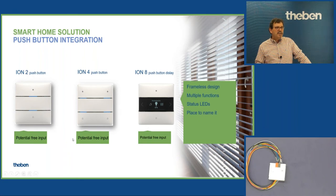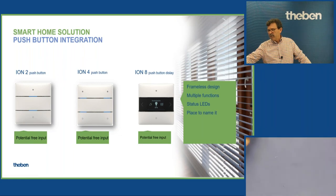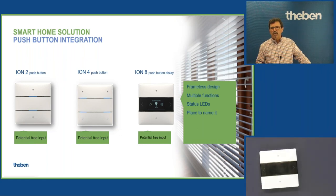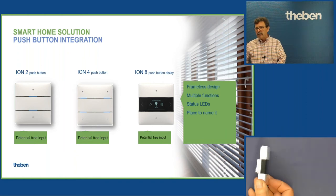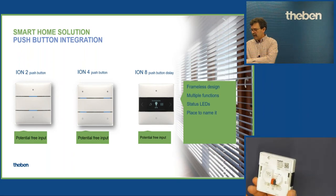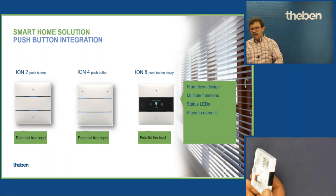And we do have, since a couple of months, a push-button series, which is called, in our case, the Eon series, available in KNX as well as in smart home solutions like LUXORliving. We do have here, for instance, the Eon 8, super slim, super flat, bus communication. That's it. We do not need more.